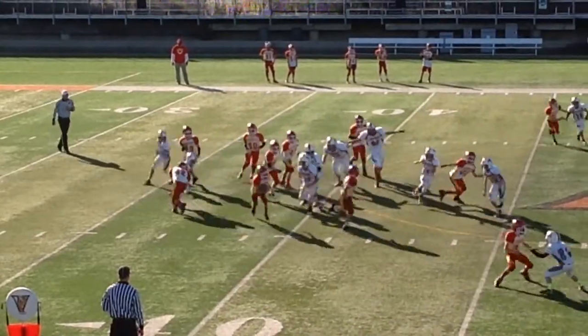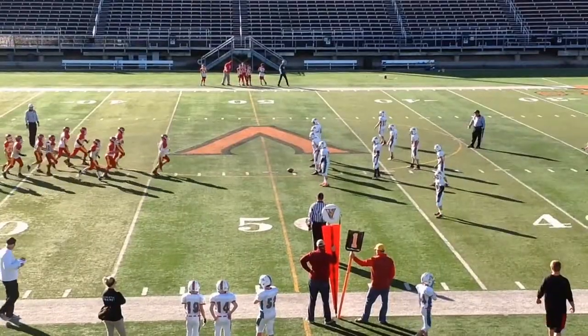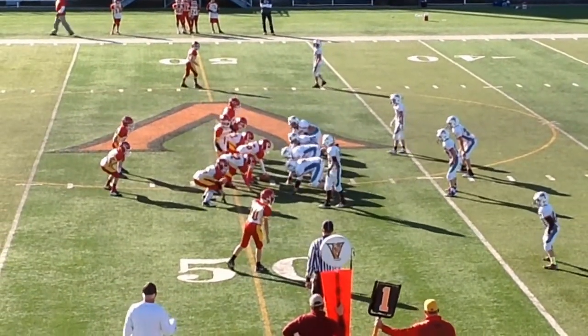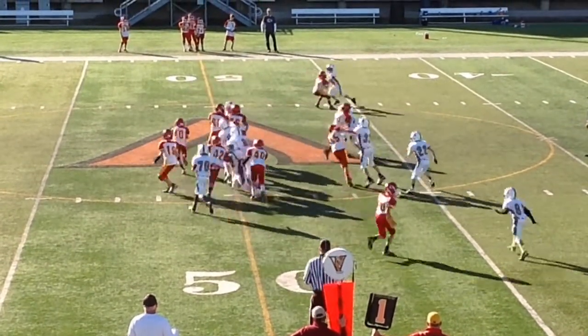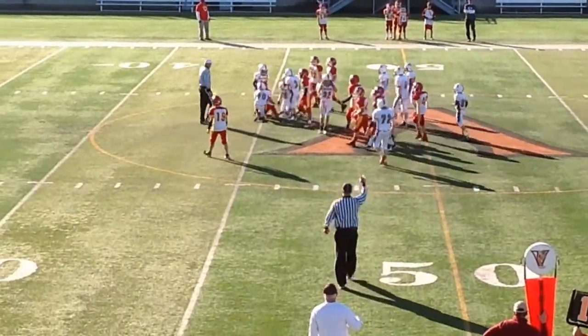Number 19, Bell, hands off along the right side. That's number 22, Bravo, on the run. He finds some green, will be close. Hand off to Duke Bravo, he is stopped in the backfield.